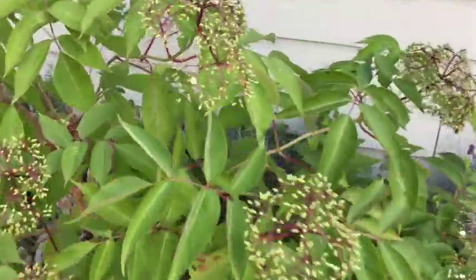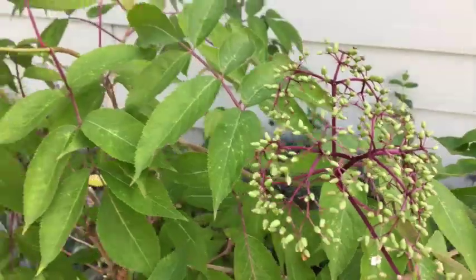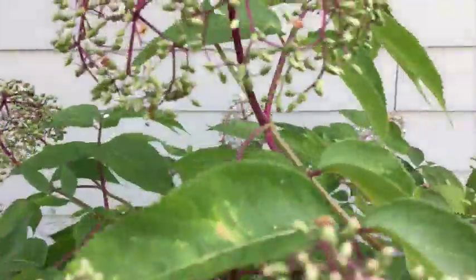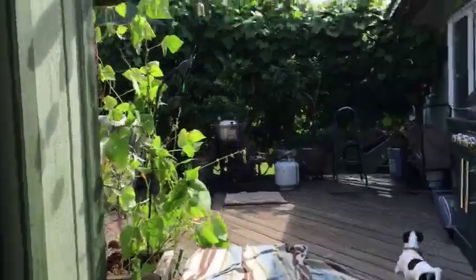Elderberries, I'm starting to see berries forming. And this one always gets its berries first. They're a little bit different, and even though it's a smaller shrub, it gets bigger berries, and it just seems like it gets more of them per cluster than those bigger elderberries down there do.